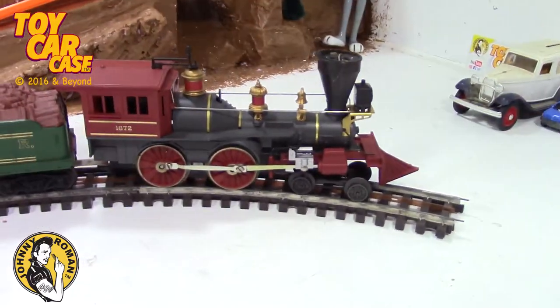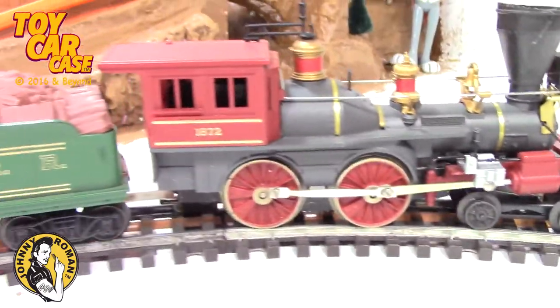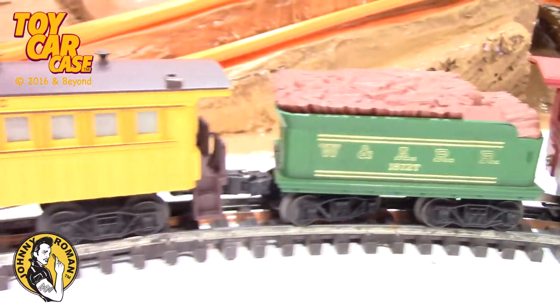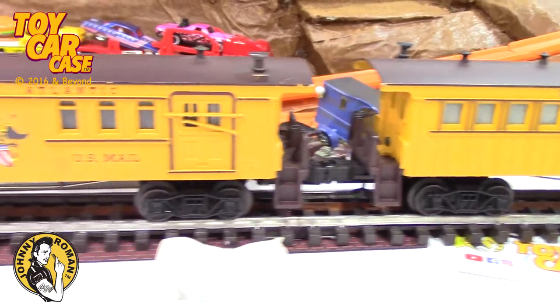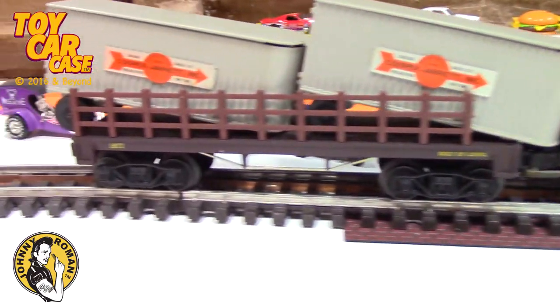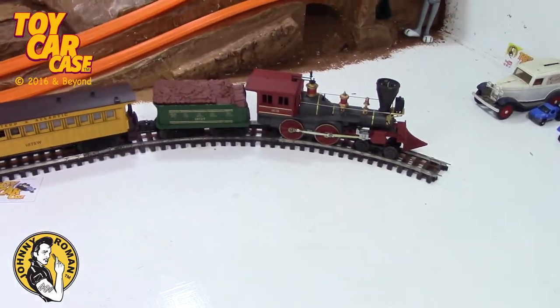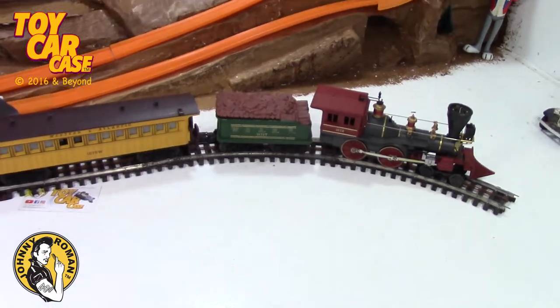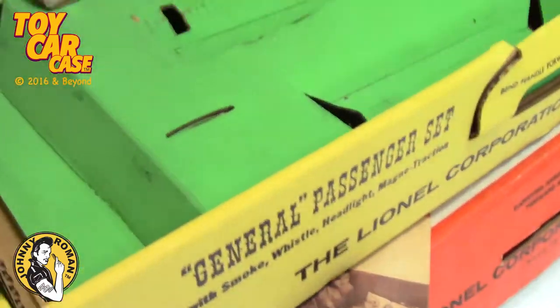Oh, here it is on the tracks. Now, because the engine is motorized, those wheels don't spin freely. But look how cool that is, sitting on the tracks in front of the supper club. Oh, I'm telling you, just gorgeous. Makes me want to fire it up. I don't have enough track to actually do anything with it, but look at that. That is so cool, all coming out of that box.